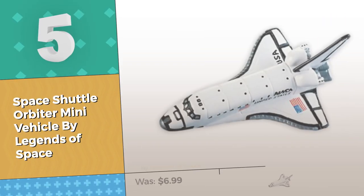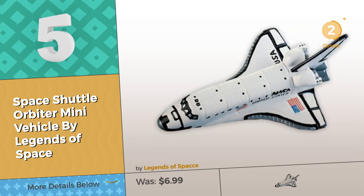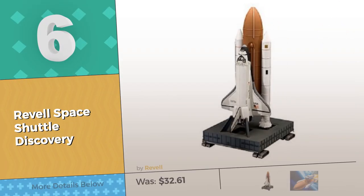Number 5, by Legends of Space. Number 6, by Revell.